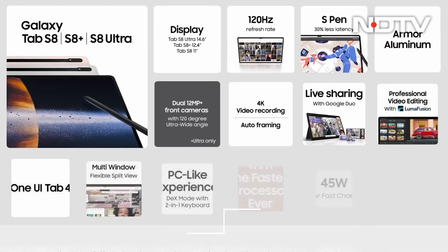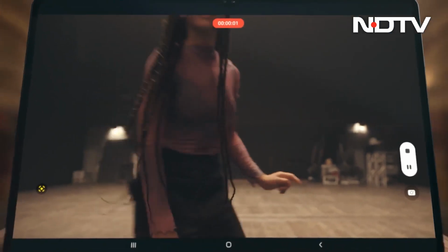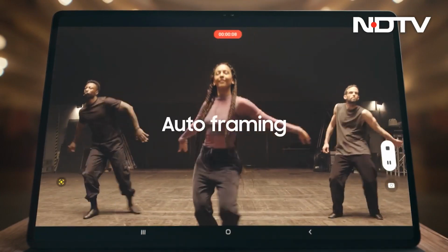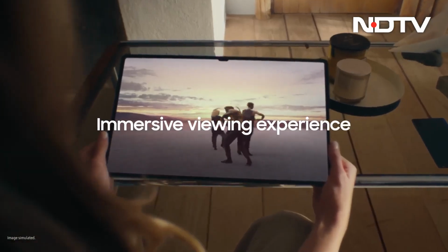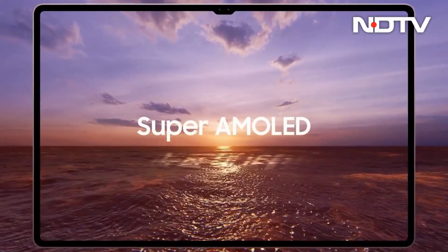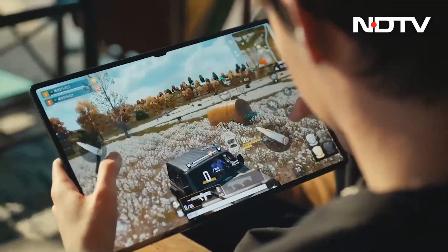The Galaxy Tab S8, S8 Plus and S8 Ultra bring much of the same spec sheet, including the Snapdragon 8 Gen 1 chipset. The primary difference between the three is screen size and battery life. While the Tab S8 is a media-centric device with an 11-inch 120Hz LCD screen, the S8 Plus bumps this up to a 12.4-inch Super AMOLED panel. Finally, the Tab S8 Ultra bumps this all the way to a 14.6-inch Super AMOLED display with a 120Hz refresh rate. Battery sizes measure in at 8000, 10,000 and 11,200 mAh respectively.